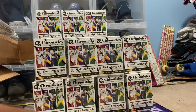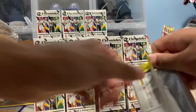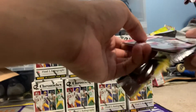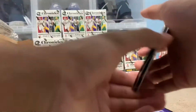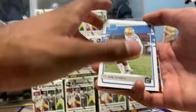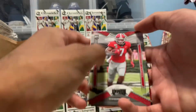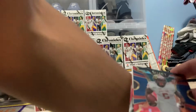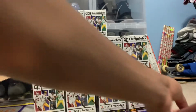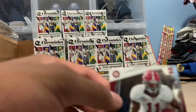All right. Let's see. This one's fat, so we'll do this one. All right. We got a lot of cards in here. Devin Asiasi. DeAndre Swift. Anthony McFarland Select. Crown Royal. Trayvon Diggs. And Henry Ruggs.